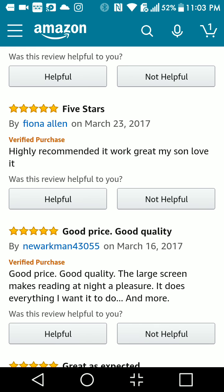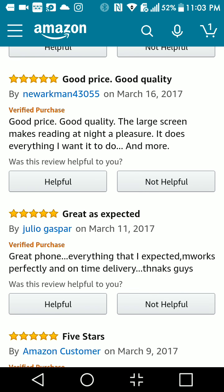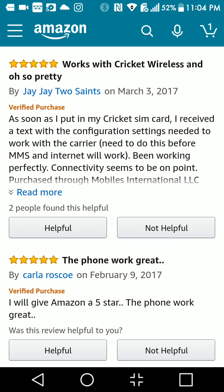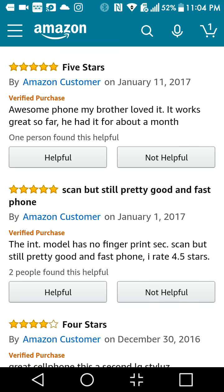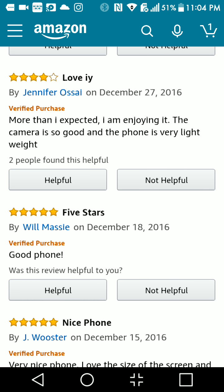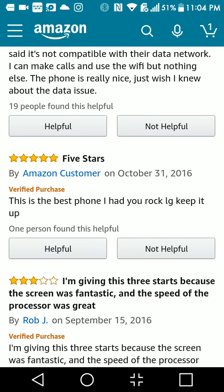Here you can see it's highly recommended. Has a large screen, makes reading at night a pleasure. Great phone. Everything is expected and perfect. I love this phone from another response. Amazon 5 stars. This phone has a lot of great ratings as well. And this says the camera is very nice and the phone is very lightweight. The screen is going to be gorgeous at 1080p.